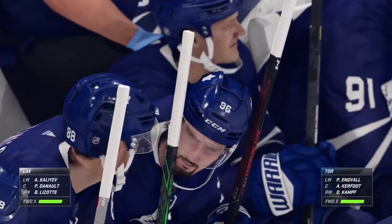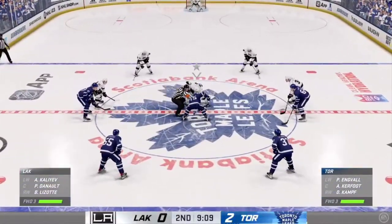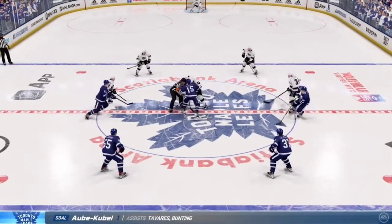Toronto's got an insurance marker here. They now lead by two in the second. Don't back off, though. Keep pushing ahead. Play the game in the offensive half of the ice.